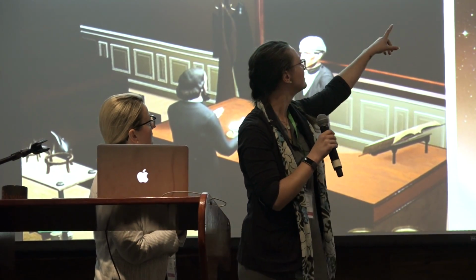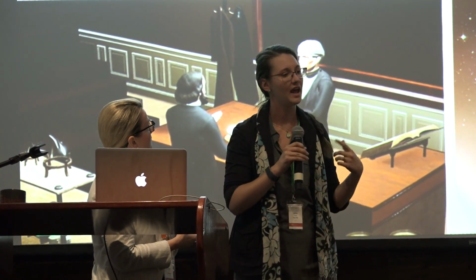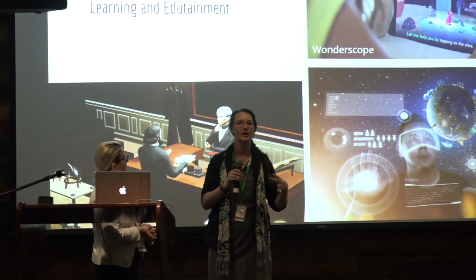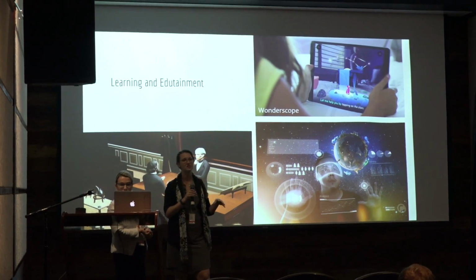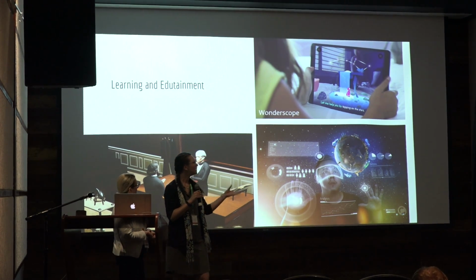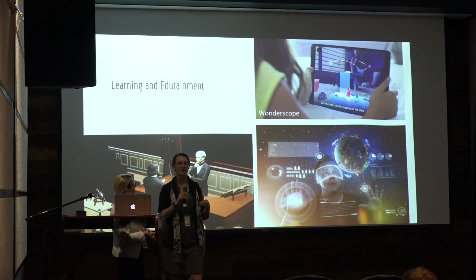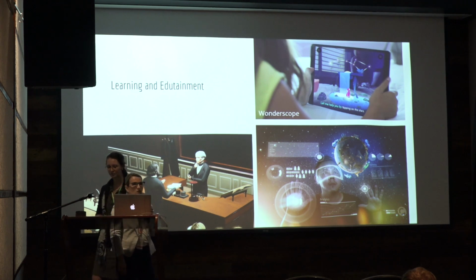And we have an interesting picture up here. This is Wonderscope, an AR application that brings children's literature into their bedrooms. It uses a surface to set down the story and start to interact with it with children. So it's bringing that education outside of a classroom as well and getting people to interact with it in other spaces.